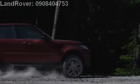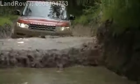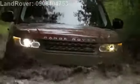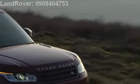It's lightning fast. It can negotiate bends like a car half its size and can, with no modifications whatsoever, conquer inaccessible, inhospitable terrain without the merest hint of a struggle. It's a remarkable car, make no mistake. Is it the best SUV in the world? Well, that's a tough question with a simple answer. Absolutely.